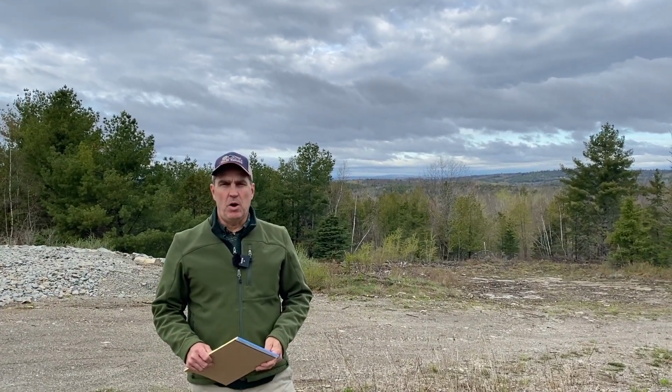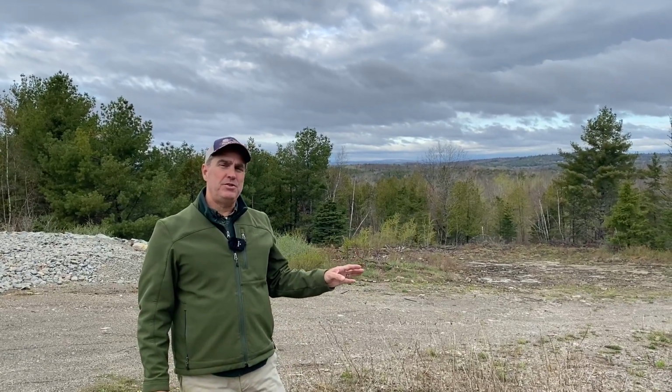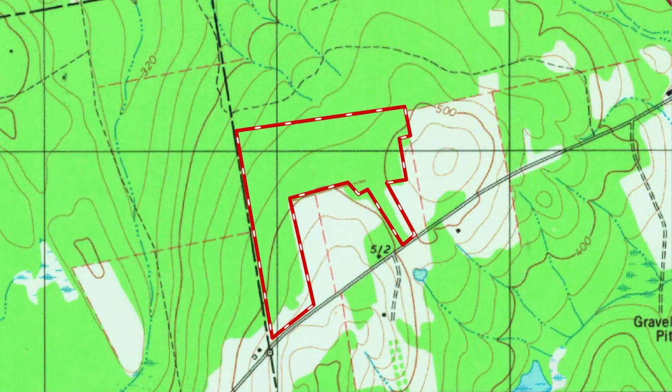So the 75 acres here in the town of Dixmont has some really nice elevation to it. We're on the high point up here on the road. The elevations run from about 415 to 520 feet above sea level. This property is not in the tree growth tax program. I know a lot of people ask whether the taxes on the 75 acres are high, and they are $1,010.10 for 2020.